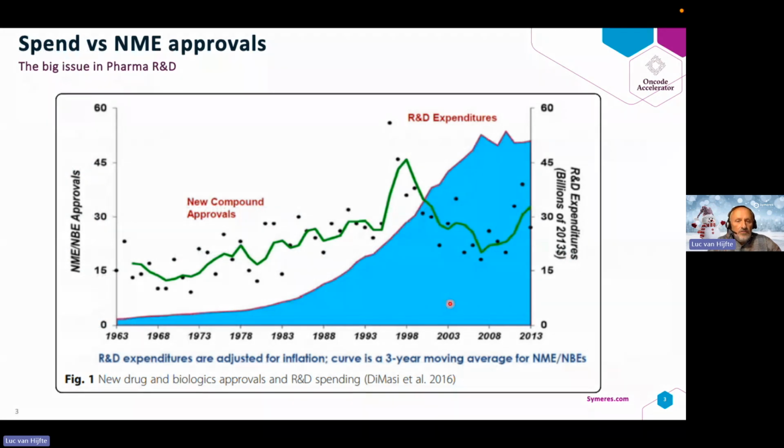Now, when I started my career, which is about in the midst of this slide here, which is indeed already quite some time ago, at that moment, pharma started seeing that the expenditure for bringing new NMEs to the market started to increase a lot, while the number of NMEs coming out was not increasing. And this became, I would say, towards the end of the last century, kind of dramatic. And then there were these big mega mergers that I think had a negative impact.